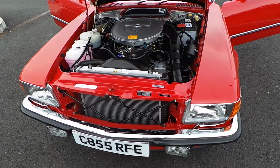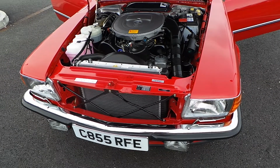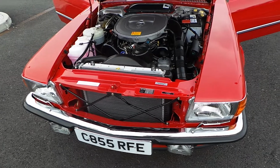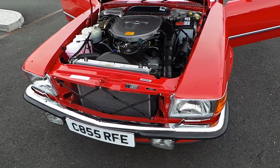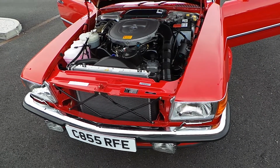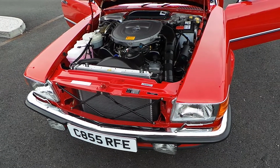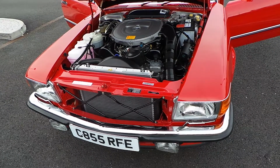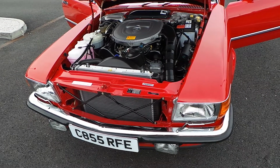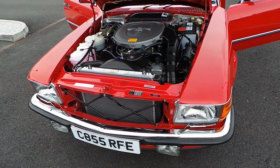This is my 420 SL 1986. It's a show car, so I've been asked a few times what the judges look for when they're judging a concours car. So I'm going to go over a few points and maybe help folks who have got late series cars, that's '86 onwards, R107s, and maybe a few tips on how to get those extra points if you're going to be judged.